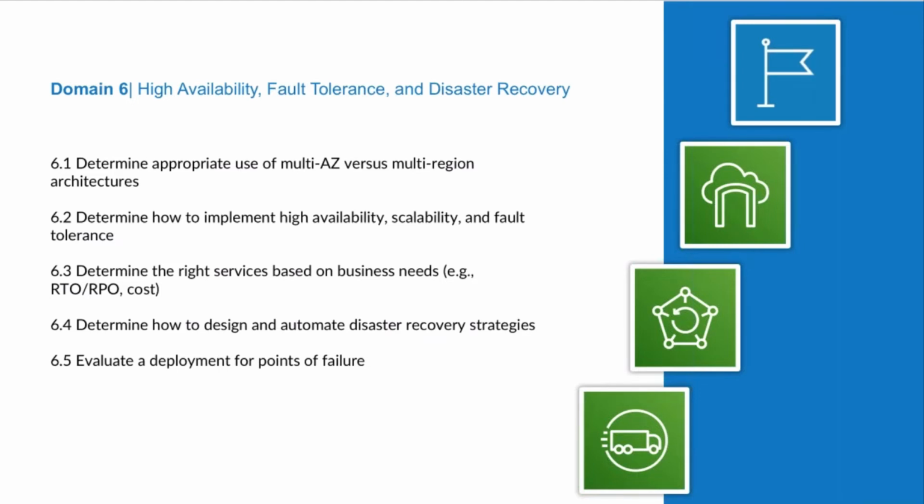Now for this domain, areas you must fully understand include how the AWS global infrastructure is pieced together with the different components involved, and which services provide their own level of fault tolerance and high availability. You need to know the difference between recovery time objective and recovery point objective, and the different backup and restore methods across different AWS services.